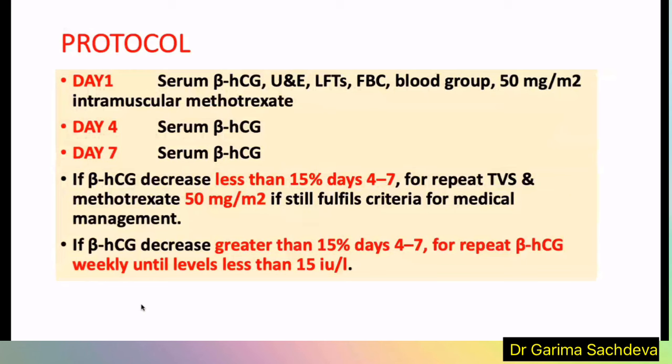So how do you go about the medical treatment? Once you've decided the patient fits the criteria of medical management, how do you go about it? On day one, you have to do some blood tests. You do a beta HCG because you have to see how much it falls. You do urea and electrolytes, LFTs, fasting full blood count, and blood group to decide on anti-D. If these reports come out normal, then you give them 50 mg per meter square intramuscular methotrexate.